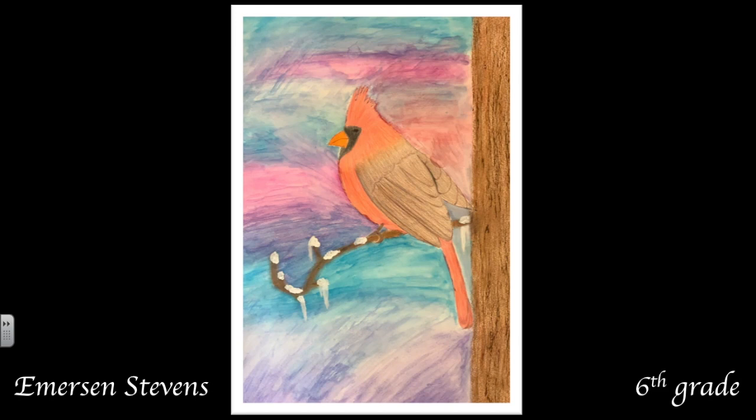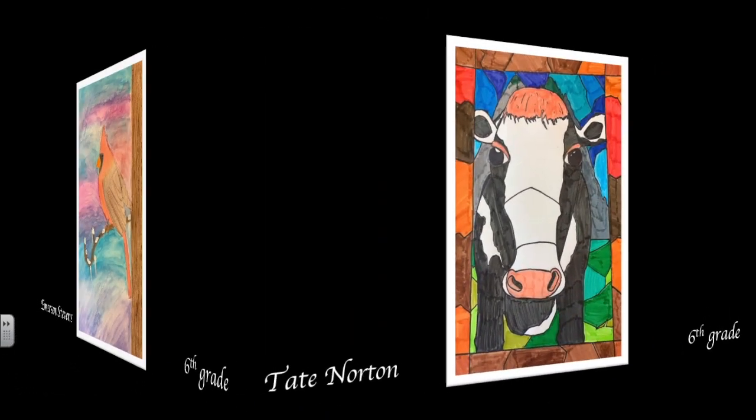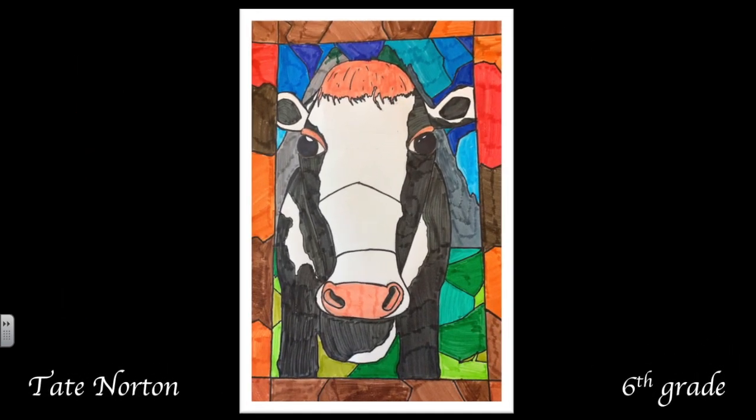Emerson states that what she really likes about her art is the feather-looking texture on the card doll. She used colored pencils in different shades of red and brown. Tate wants everyone to know that this is a stained glass cow that he has colored with markers.